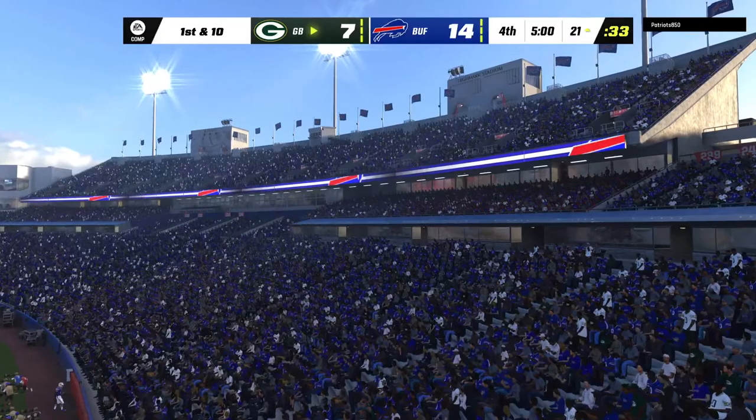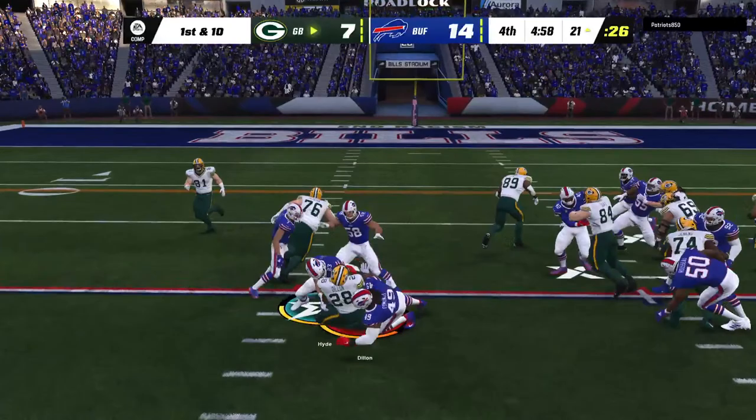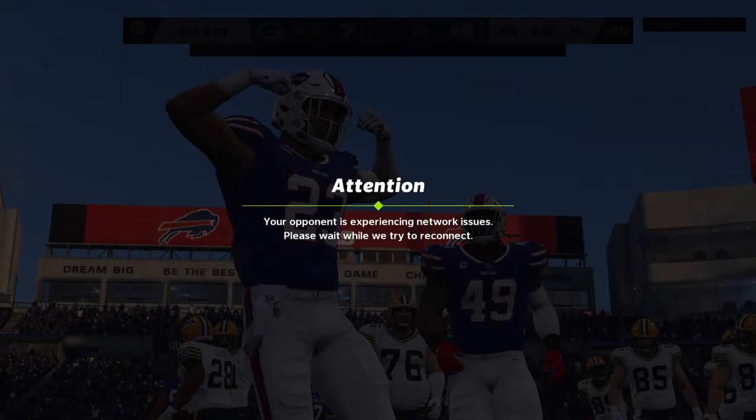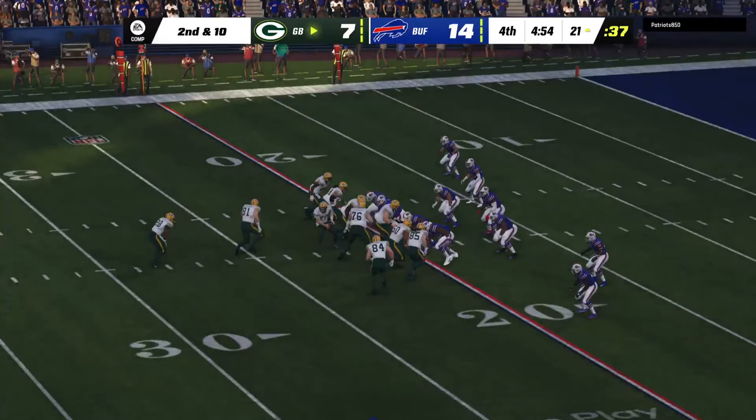The drive continues as they search for a tying touchdown. Here's first and 10. On the handoff, Dillon, and he is met at the line of scrimmage, and he goes down right there. The tackle is made by Micah Hyde. They've called his number a lot this afternoon. You wonder how much tread is left on those tires.